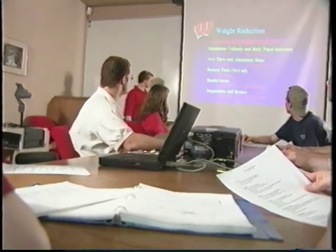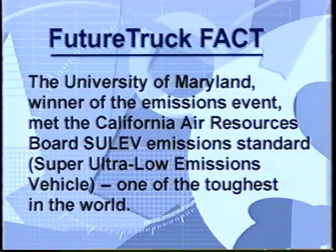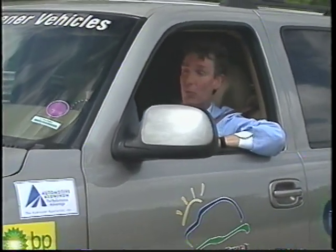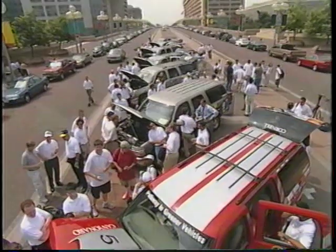The student engineers function as real-world design teams to develop alternative propulsion systems that can increase energy efficiency while producing near-zero emissions. FutureTruck demonstrates how private industry, government, and academia can work together to create a new breed of automotive engineer who will invent the vehicles of tomorrow. Everyone will benefit from the clean, fuel-efficient vehicles of the future because these young engineers are building real trucks and solving real automotive design problems today.